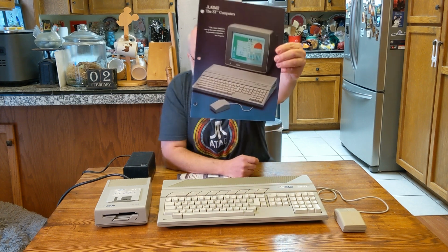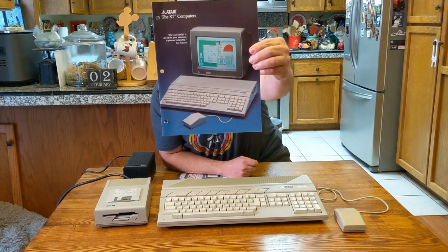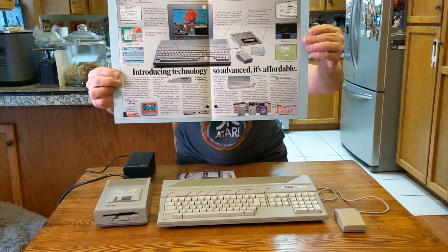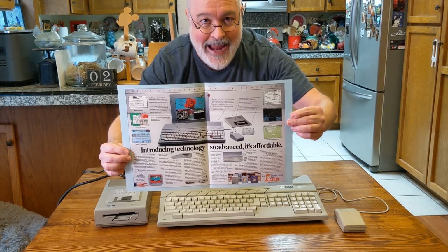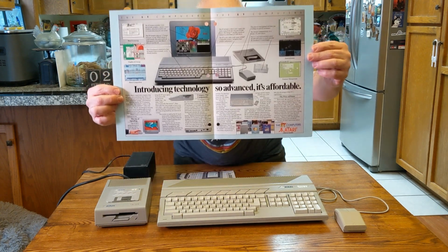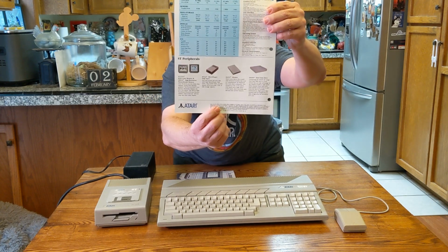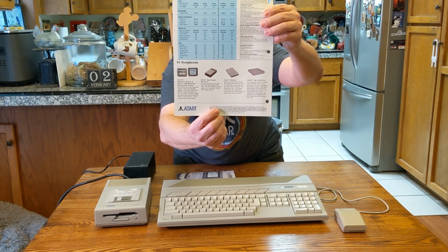So this brochure is kind of cool. It just showed you a nice 1040ST on the front, a whole bunch of eye candy in the middle. We love the candy in the middle. And then on the back were some comparisons showing some things that you could also get, comparisons and then other peripherals and stuff.